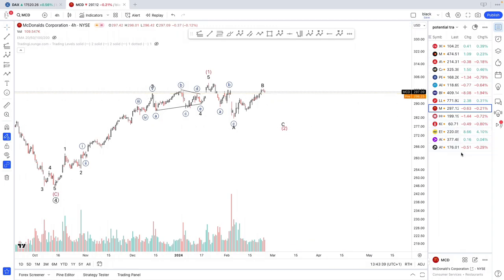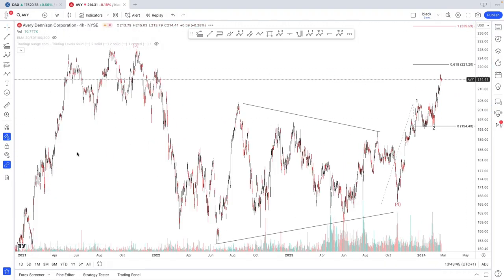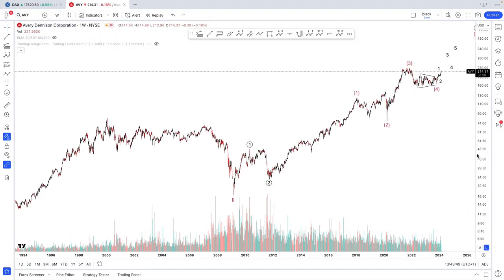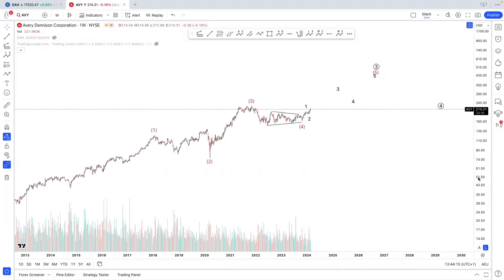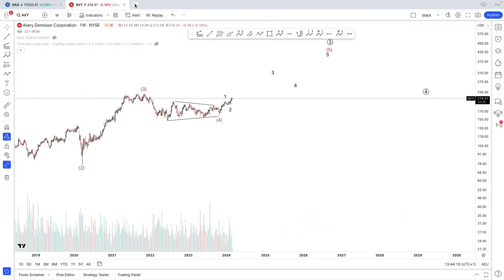And what else can I show you? This is also an interesting setup. If we zoom out on the weekly, this is ticker symbol AVY. I see this as continuation higher. This is more of a long-term play. Just purely looking at Elliott Wave, I see this. This reminds me a lot of Costco.